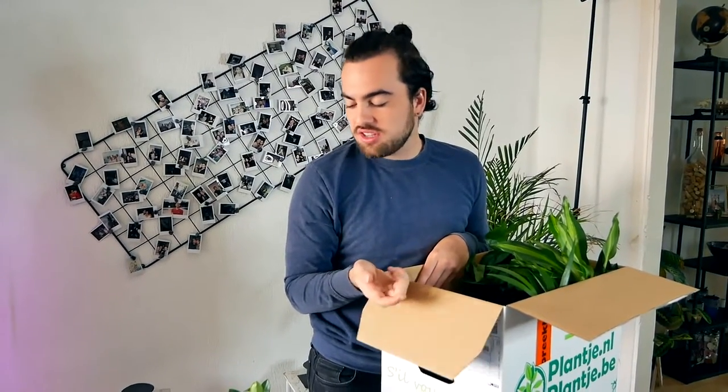Actually, there are a few applications that you can scan your plants with. Make a picture of a plant and it scans and then it tells you what kind of plant it is. There's actually a ton of these kinds of apps out there.